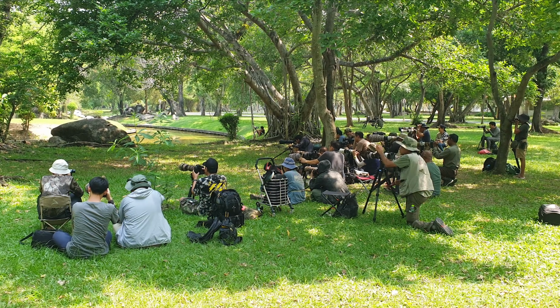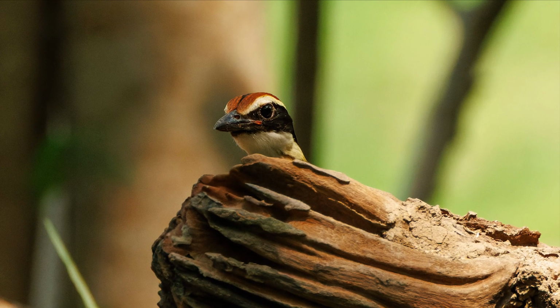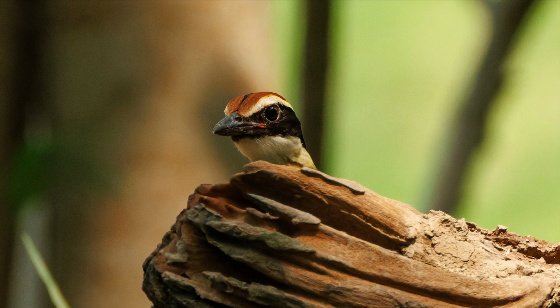This was a site that greeted us when we arrived, and when there's a lot of Thai twitchers, you know it's going to be a good one. And sure enough, this fairy pitta didn't disappoint.